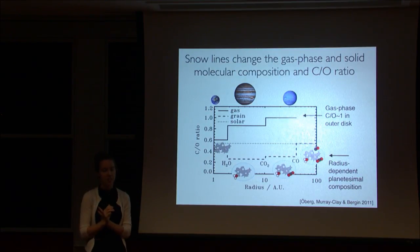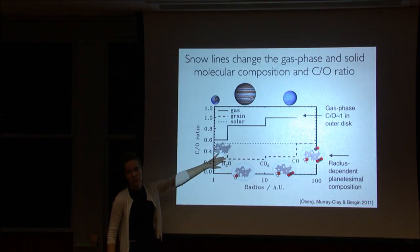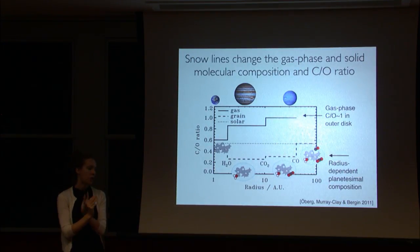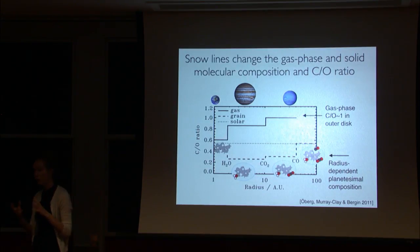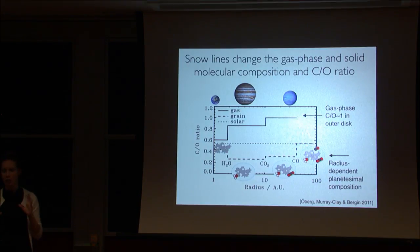The second is the binding energy of the molecule to the grain. The reason the water snowline is much further in is that water binds much more strongly to these grains than CO2 or CO does. And then the third thing is the dynamics of the disk. I want to start with the question of how sublimation and dynamics interact to tell you where these snow lines should be in a disk, assuming that we know the other two, that is the binding energy and the temperature profile of the disk in question.